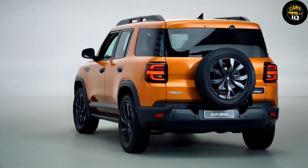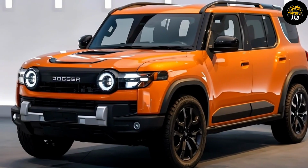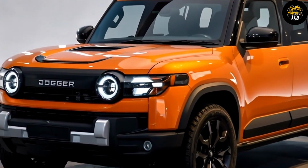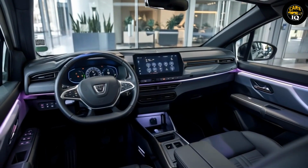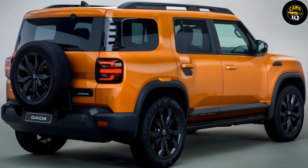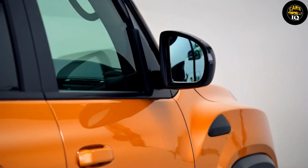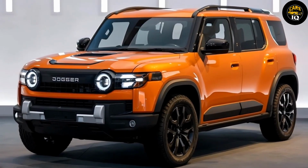Along the side, the sculpted profile plays with light and shadow, while upgraded wheel options, 17-inch alloys or optional 18-inch diamond-cut rims, add a dash of elegance. Turn to the rear, and you'll find redesigned tail lights, a subtly spoilered tailgate, and chunkier bumper lines that reinforce that modern family adventure attitude.